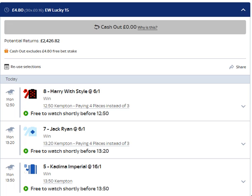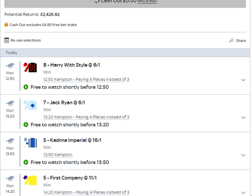And I do really fancy these horses. And John Ryan's stable do like a bit of a bet if they are fancied, so keep an eye on those. The third selection is Kadima Imperial at 16-1 in the 1.50 at Kempton.